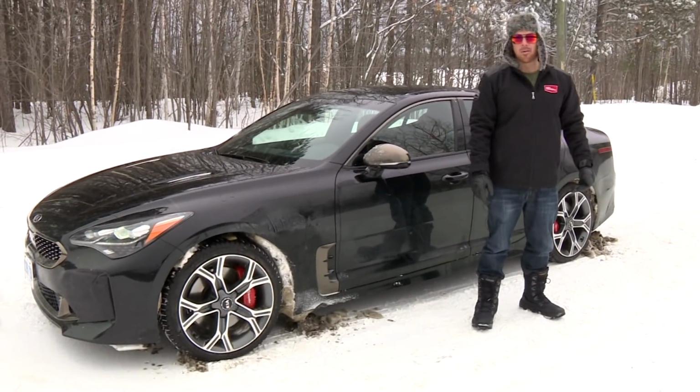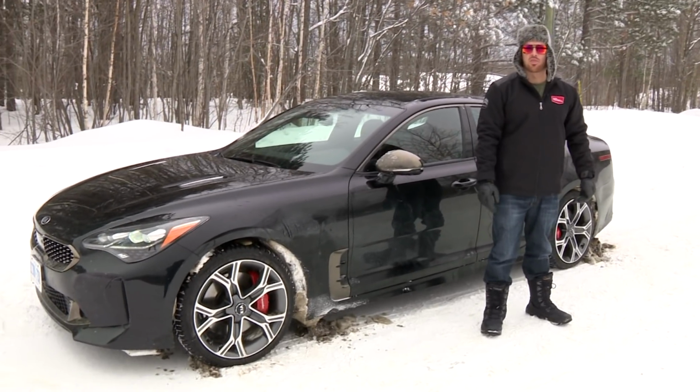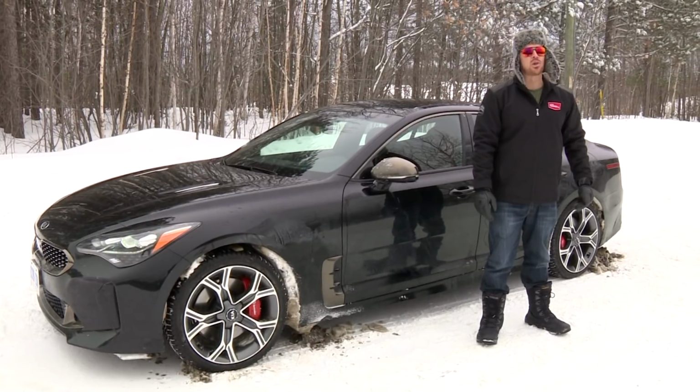This is the Kia Stinger, a twin turbocharged Korean rocket sled designed to satisfy your taste for thrills in ways that eating a colorful laundry pod simply can't. Roll the tape.